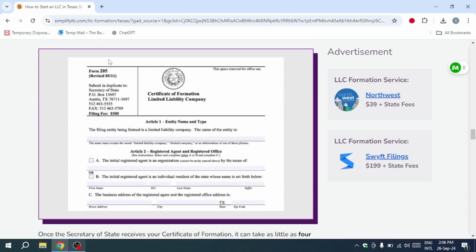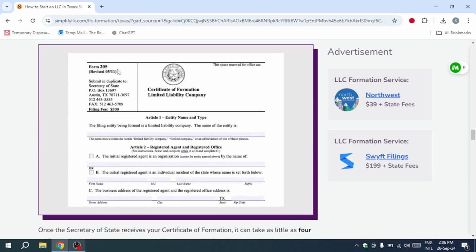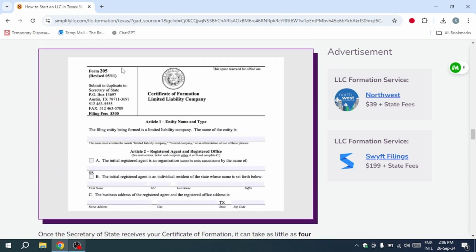Form 205 is the designated document for this purpose in Texas. The filing fee for Form 205 is $300, which is non-refundable, so ensure that all information is accurate before submitting. If you are a foreign LLC wishing to operate in Texas, you'll need to fill out Form 304 instead, which carries a higher fee of $750.